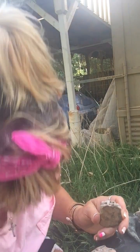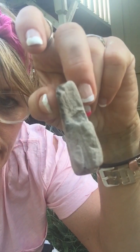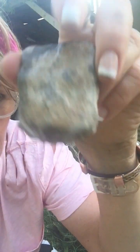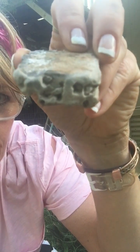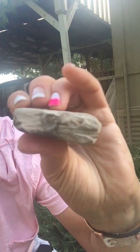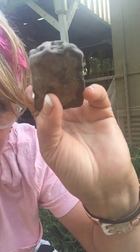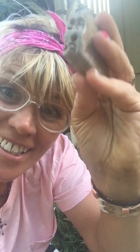This one was definitely something biological, I believe. Look at all those holes in there. I don't know what. This looks more like they used it as a tool possibly, but a lot of little holes in there like it was some sort of living something or other. What do you think this is? Or if you know, please share. Tell us all, let us know.